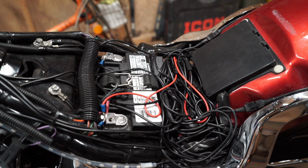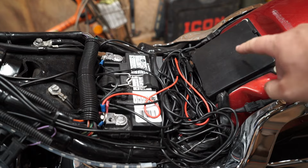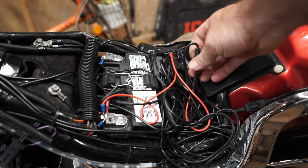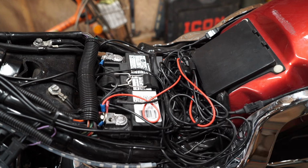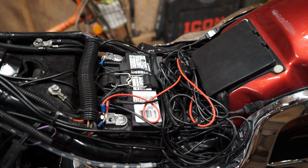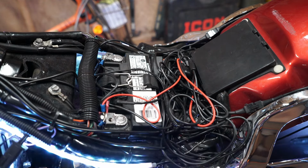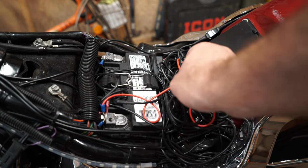All right, so the seat is off, and you can see what we're working with here. There's a whole bunch of extra stuff under here, a bunch of inline fuses and whatnot. I'm pretty sure this is for, you can see him right here, a little LED light strip. You can turn it on and off and change the colors and such. So I'm pretty sure that's what all of that is.